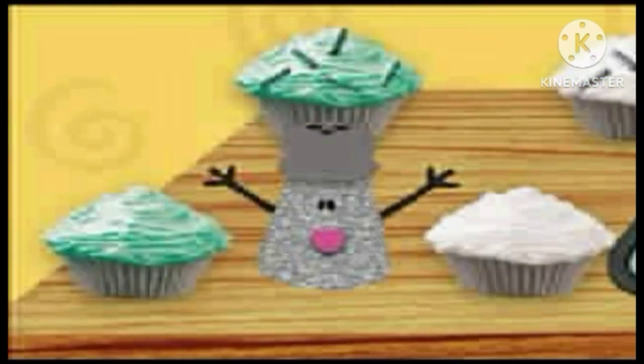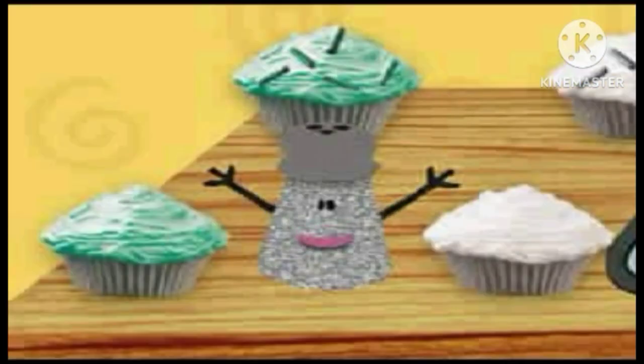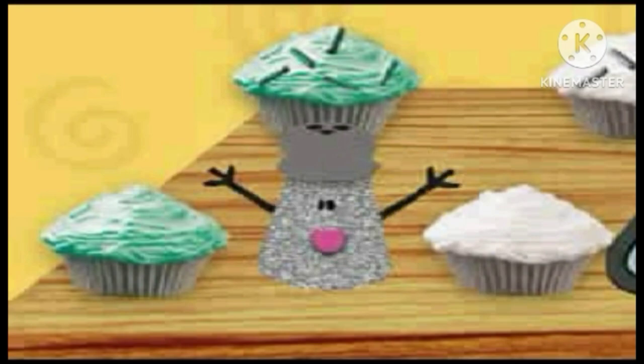Some cupcakes. We are making snacks for the show. Great idea. Our neighbors love cupcakes. Mr. Salt has finished baking the cupcakes. Now it's time for the cupcake bringer to bring the right cupcake to the sprinkle shaker, Paprika.